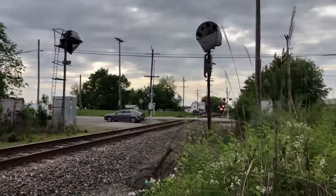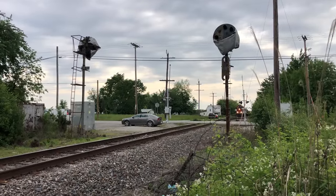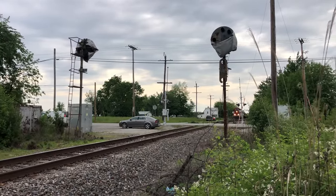Ah, but wait, there's more! Of course there always is. Getting ready to come back across the crossing again and continue eastbound as far as they can get. They're headed towards Mount Zion. These are the old Norfolk and Western signals.